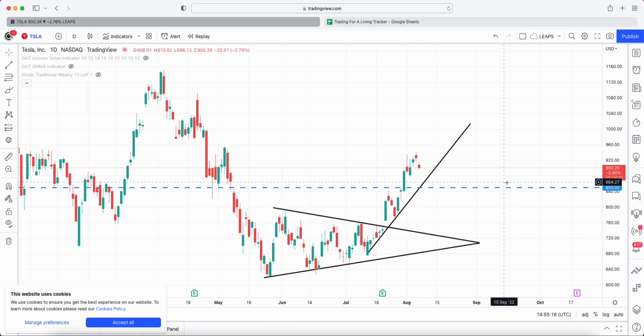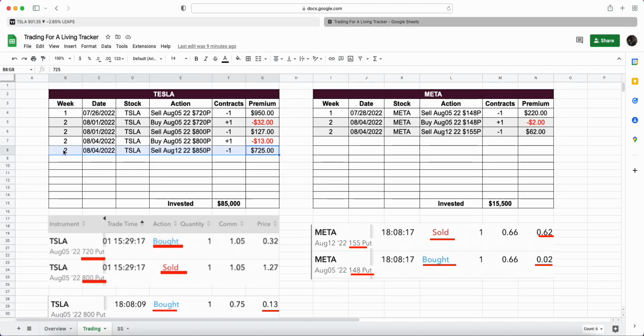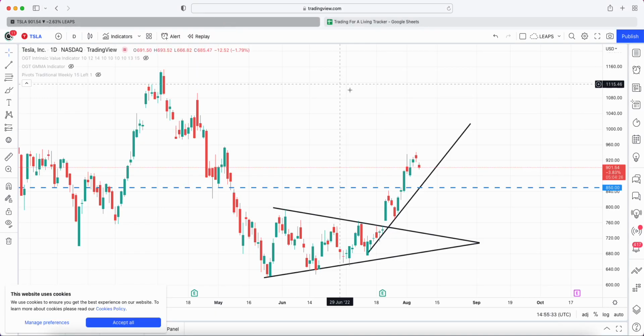Now, the 850 put is here, and again, I did it yesterday during this. I saw Tesla pull back slightly. I would have got slightly more premium. So my option that I sold for 725 is probably worth 800, 900 by now, just because of this pullback, and that's kind of how it works.